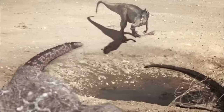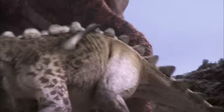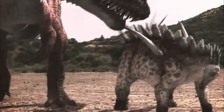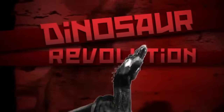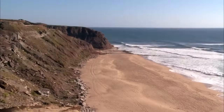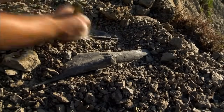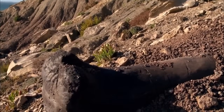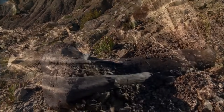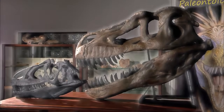When the revolution continues, some of the biggest creatures ever to walk the earth come to town. A visit that will have some unintended consequences. Fossils embedded in this Portuguese cliff indicate that Torvosaurus and Allosaurus may have crossed paths. When they met, it would not have been a fair fight.